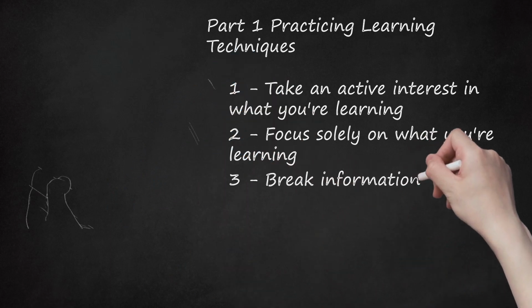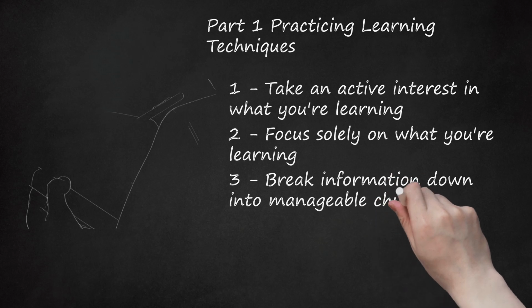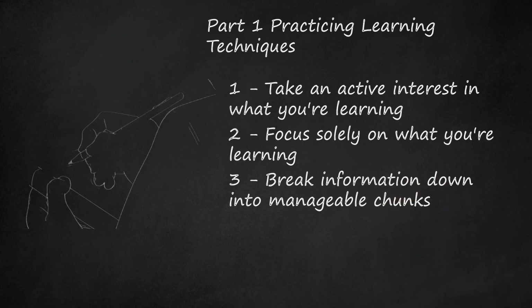3. Break information down into manageable chunks. Learning new information can be difficult, especially if the information is vast and complex. Studies have shown, though, that breaking information down into more manageable components, called chunking, can make it much easier to learn new information rather quickly. You already practice chunking on a smaller scale, though you may not be aware of it as such.